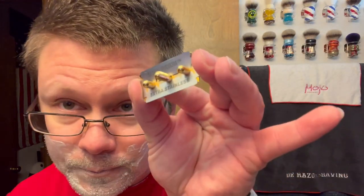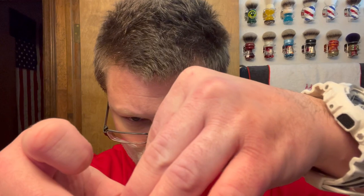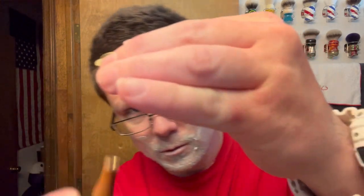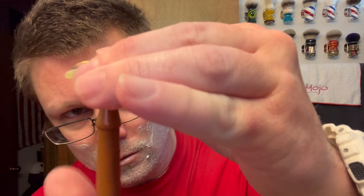All right, got that in there. I'll do like I did last time, just dip it in there, get them channels wet. Start it off. There we go, top cap on. Screw that in, and just going to dip it back into the water. Let that sit. Yes, it does have a brown tint to it. Kind of cool.